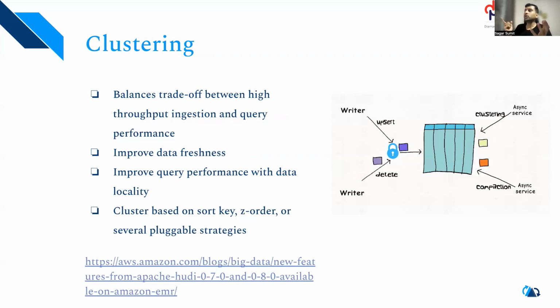So what you can do with asynchronous clustering is let the writer do its job at a very high throughput and let the clustering do its job to cluster the data by certain sort columns, depending on your access patterns, right? Sort keys depending on your access patterns. So AWS has a very nice blog on how to use clustering. Of course, it's on AWS, but it also has some performance numbers, how clustering helped them with Amazon reviews data set, right?